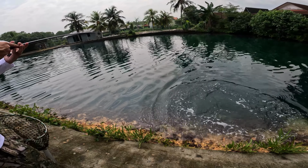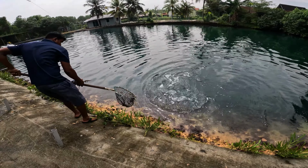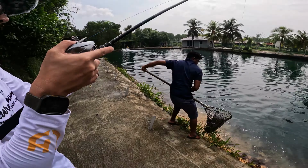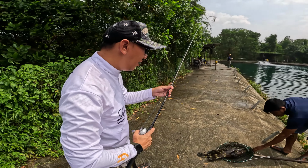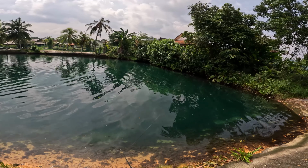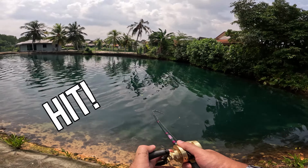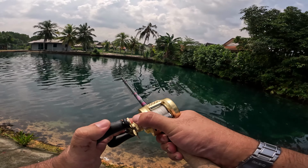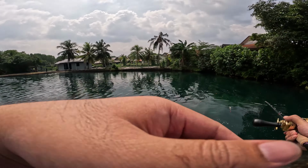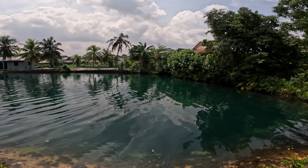Oh! There you go, there you go. Hey! Nice one, Matthew. Awesome. Dude, that's nice size. Yes. M65 is an awesome, awesome lure. There you go. Go Matt, go.